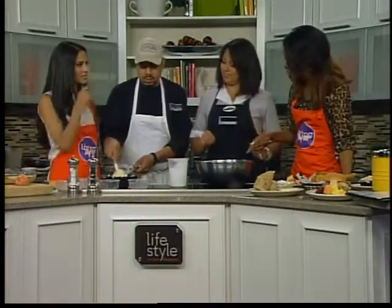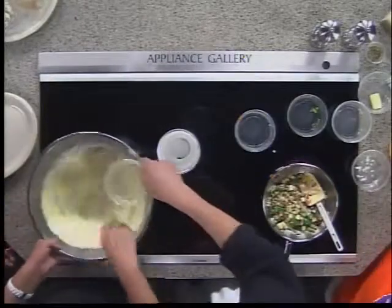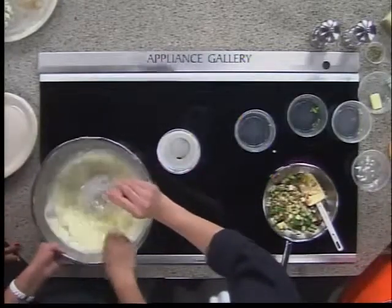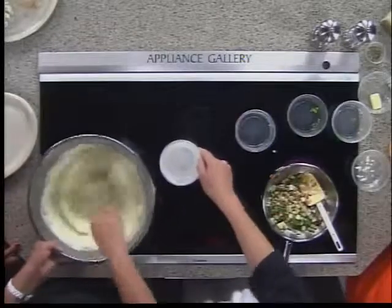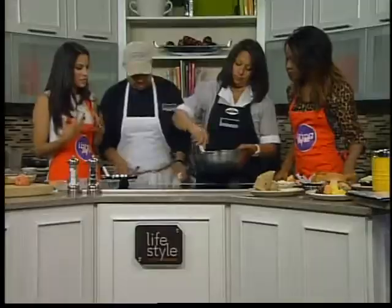Great. Now, Jose, you just poured something into this egg mixture. What was that? Heavy cream. And white wine. Oh, that's what that flavor is. So you don't really taste the wine part, but there's definitely some flavor kick to that.